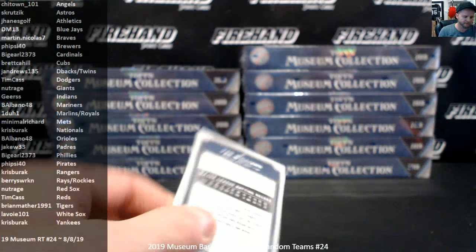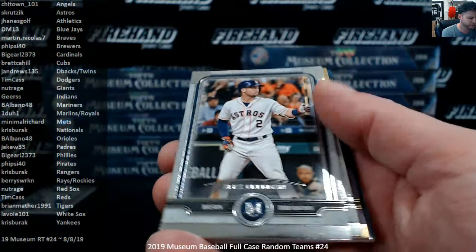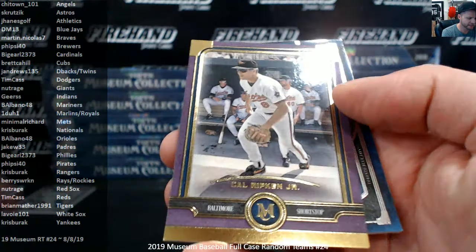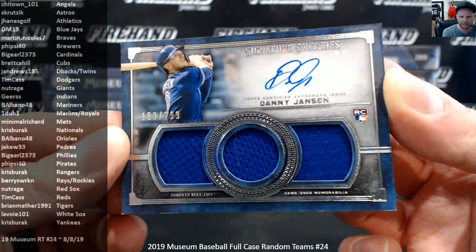Martin Nicklaus with the Braves. Bryce Harper, canvas for the Phillies. To 99, Cal Ripken Jr. And for the Blue Jays, Danny Jansen to 299, triple jersey auto.